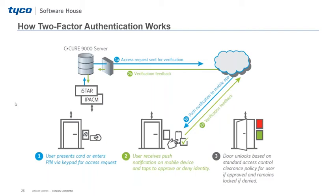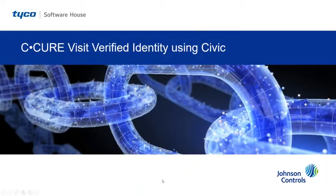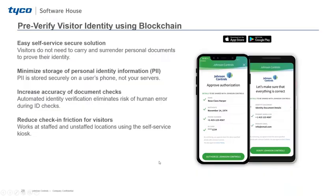That's it for questions. All right, that's great. Let's move to our fourth mobile option here. So we've partnered with a company called Civic for our C.CURE visitor management system. So Rick, you can jump into our first slide. We did launch this earlier in March, so some of you might have joined our webinars on this, but this is really an option for us to pre-verify visitors or contract workers before they come on site. So it's a real self-service approach. It fits nicely with the current C.CURE visitor management offering.